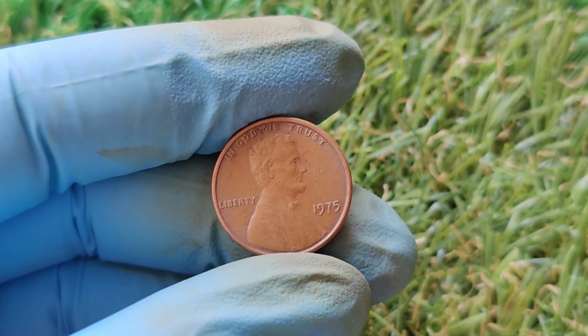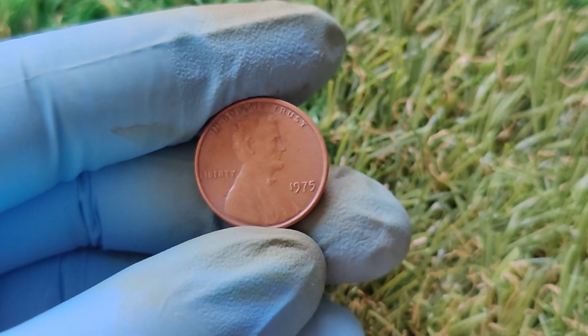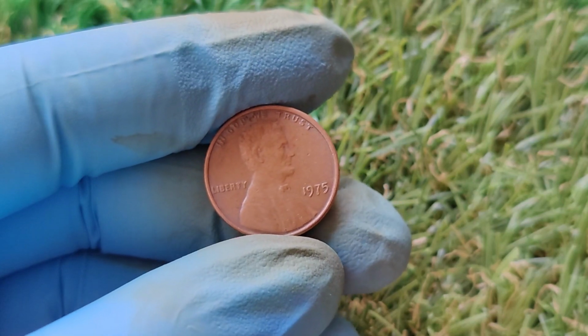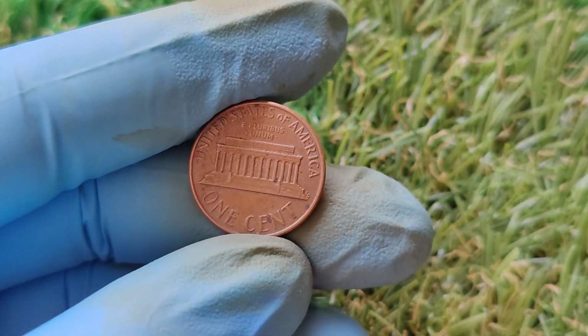Also, examine the overall condition. If your coin is super clean with no scratches, spots, or discoloration, that is a very good sign. Finally, weigh the coin. A 1975 penny should weigh about 3.11 grams. If it weighs less or more, you might have an unusual planchet error, which could make it even more valuable.